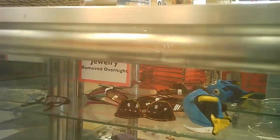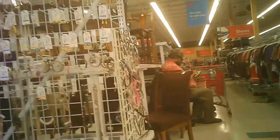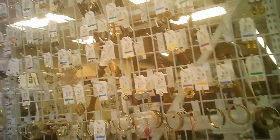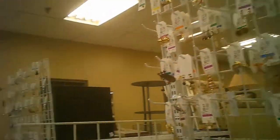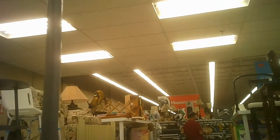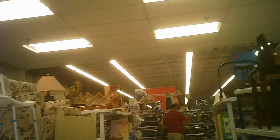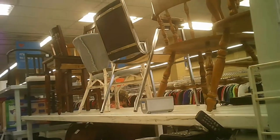Now, these are the jewels right by the cash. Well, what's left of the cash. This store has gone to self-serve checkout, along with many others in the area. So there's less precious jewelry there on the end caps. And then we start off with the larger items of furniture, and sometimes there's some electronics mixed in here as well.